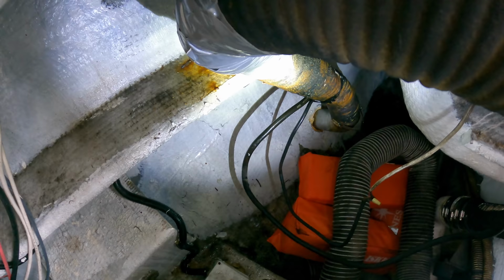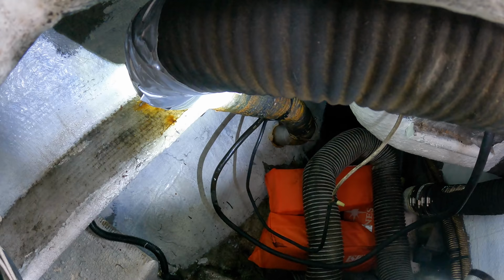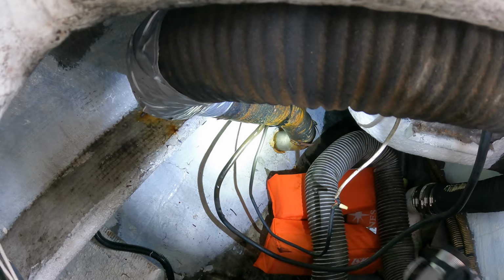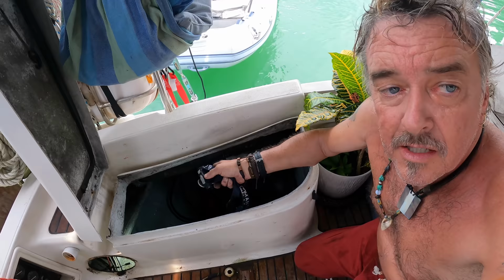Yeah, that's got it. I've only got a slight drip over there now. Excellent. All right, so we're contained over 90%. All the exhaust and water is going out through the exhaust outlet now, proper. Except for that one last little drip. That we can deal with. Okay, we're in business. Let's get moving. Time's a-wasting.